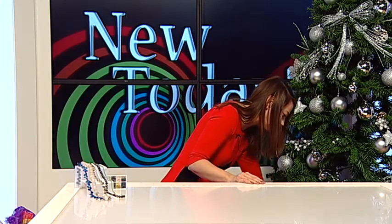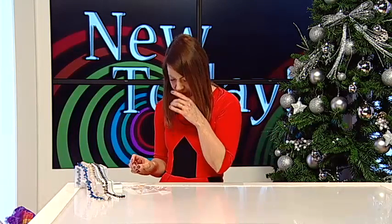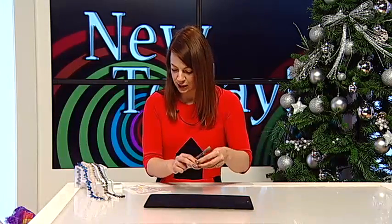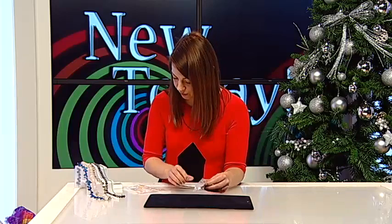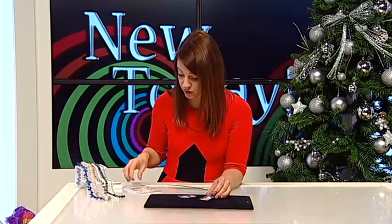Box number 2. Fabulous findings. Oh gosh, we've got 4 different packs. Rose gold plated 925 sterling silver spacer beads. Now how many? Oh, you are getting all of them. So we've got some in rose gold and we've got some in the gold plated, all of which are 925. So this is what you are getting. Now how many? 40 in each colour? Wow. Okay, so you're getting 40 in each colour.